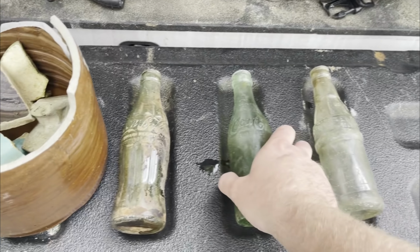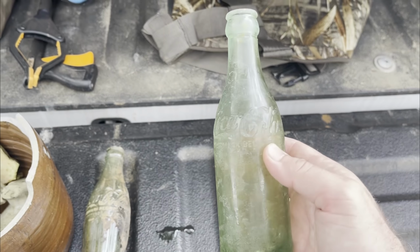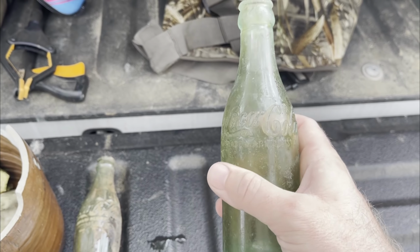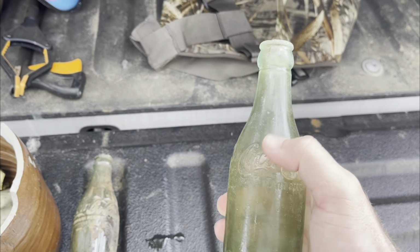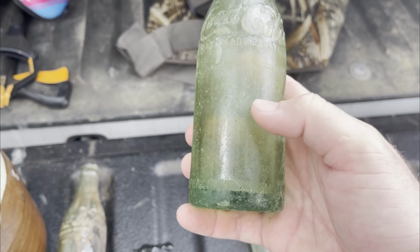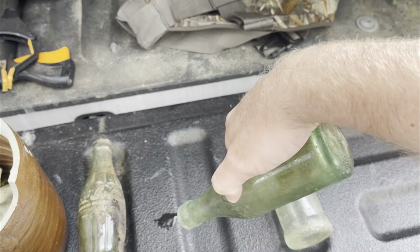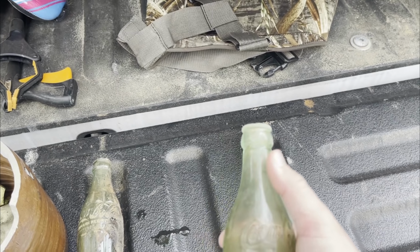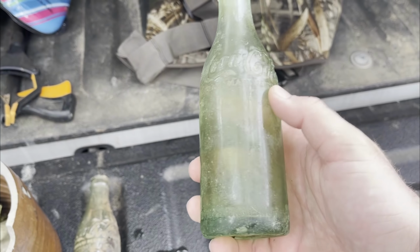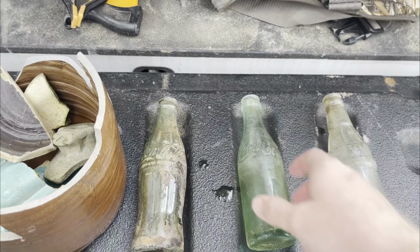Happy to have it. But what I was most excited about was the fact that my wife was able to find a straight side Coke, and that one is nice and heavily embossed. What's pretty neat is if you look up here, you can see the glass is pretty clean and not rashed, but when you look down here on the bottom, it's real rashy. And that's because it was probably buried with the neck in the dirt like that, and it protected the neck while everything else was sandblasted through the years until this last great flood came through and exposed it for us.